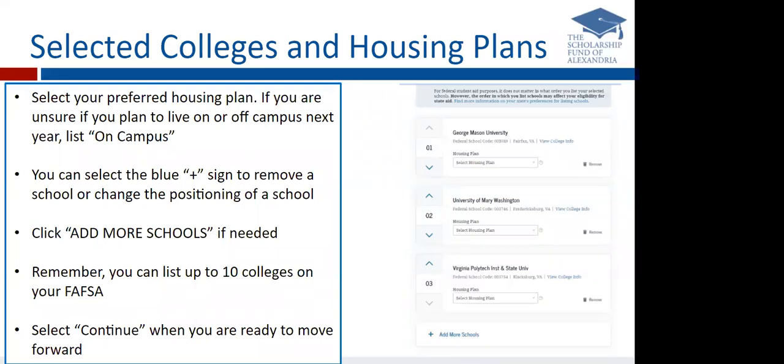I will pause again to give students a little bit of time to complete this section.